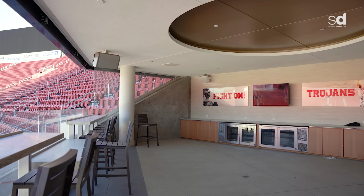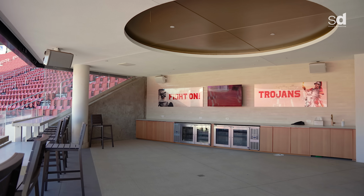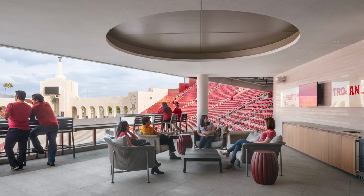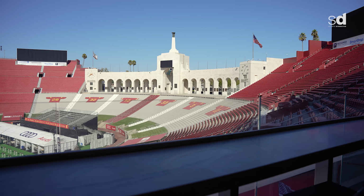The Coliseum had always been about outdoor sports. There was never a significant indoor space for entertainment. So now it's opened up a whole new business for the Coliseum and a new venue for USC for banquets, for receptions, for business meetings, for weddings, any indoor reception they can now provide to the community.